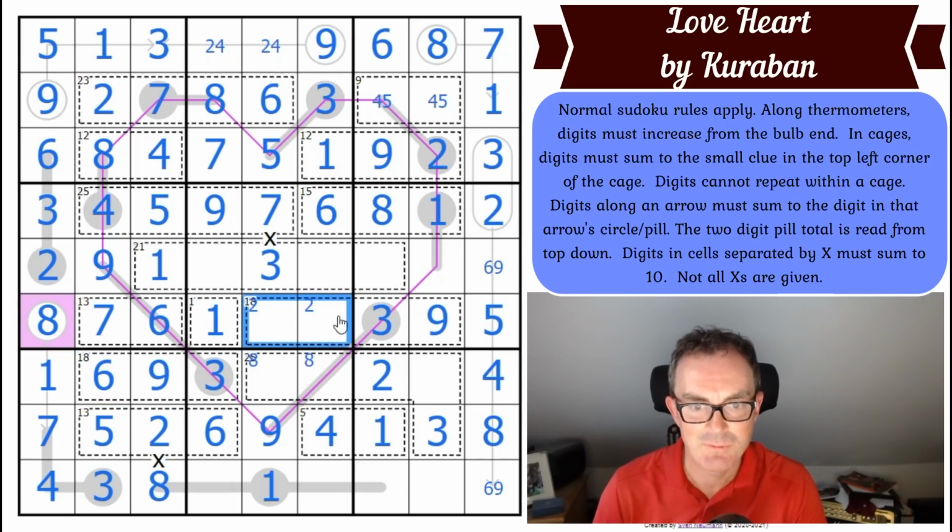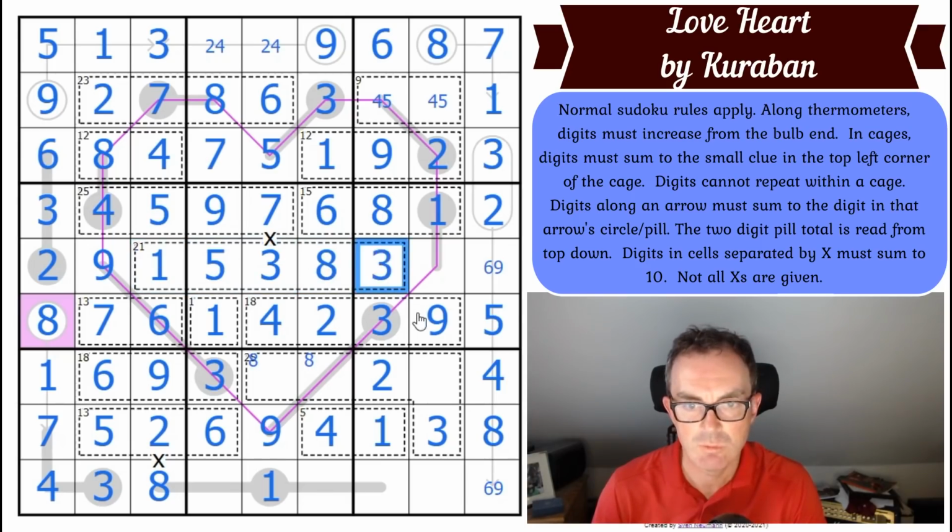These two squares are a 2, 4 pair, which we can write in. Let's just check this 18 is working, and it is. Lovely. These two squares have got to be 5 and 8, and we can do those as well. Now we can just make this total work. So we've got 21 here. At the moment we've got 9 and 8, 17. This should be a 4, which looks possible.